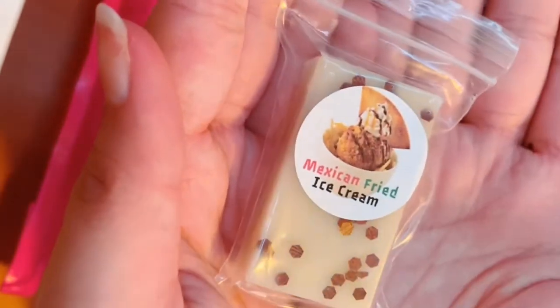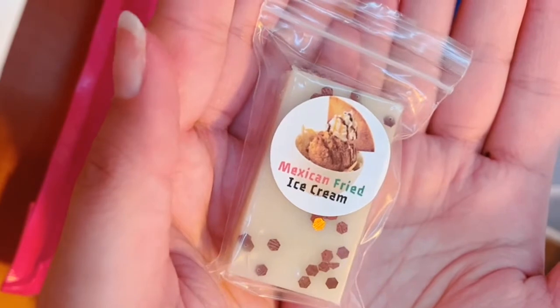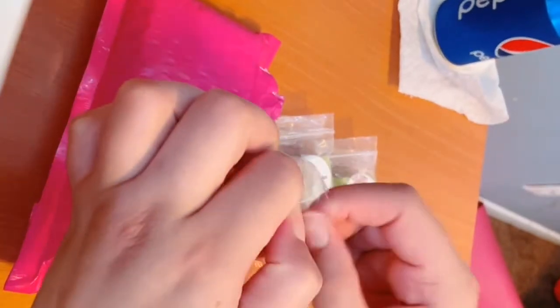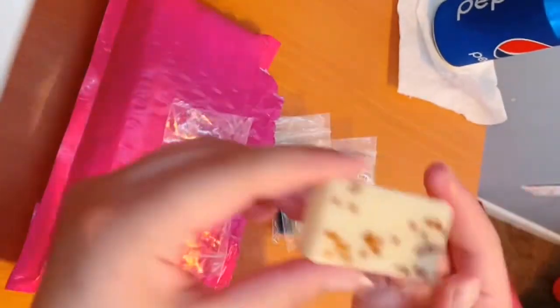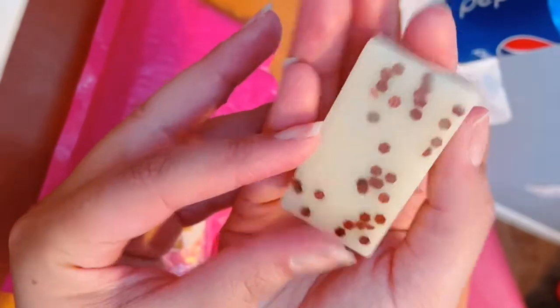Next is Mexican fried ice cream. I thought this is an interesting name, so I was like, maybe it smells just like a fried ice cream, which I've never smelled a fried ice cream before. So I was like, oh my god, let me give it a try. I was really interested in it. I'm hoping it smells like vanilla. Smells good. So this is how it looks like. Very beautiful decoration on top.